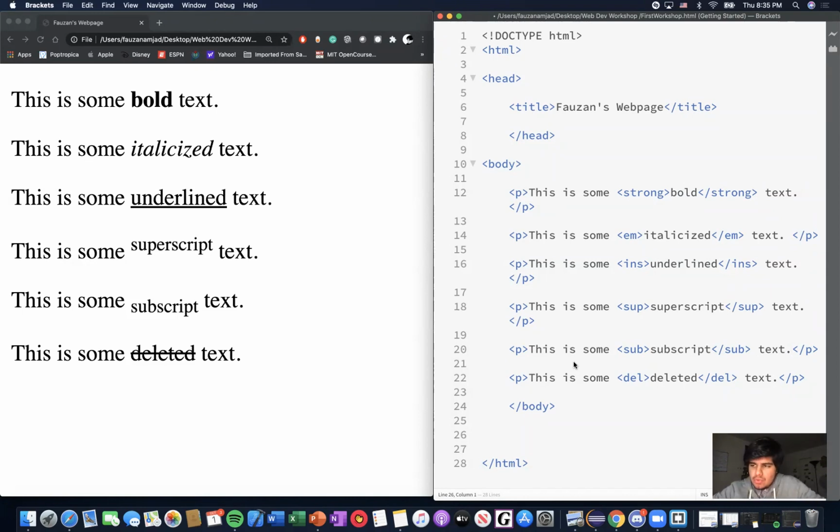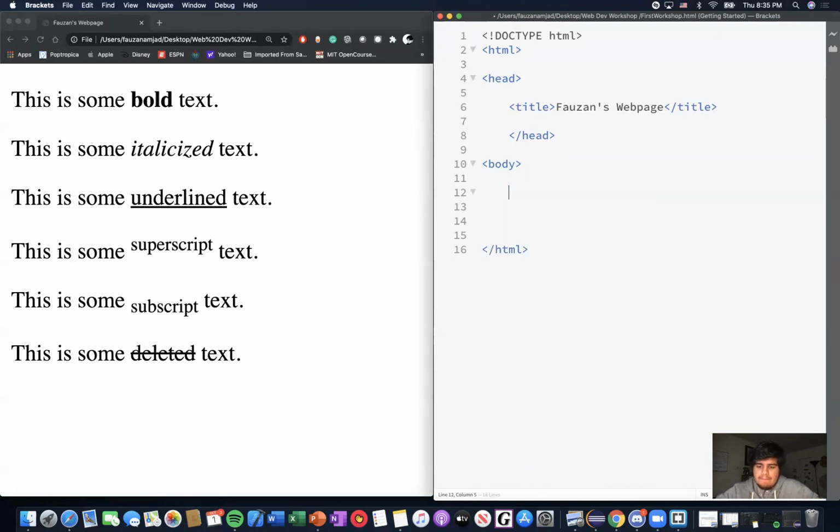Alrighty, so let's move on to attributes. Attributes allow us to make very powerful applications with HTML, such as making an image bigger or editing a link and stuff like that. I want to touch on three attributes. One is a link to a web page. So let me remove this. Let me emphasize that we're working on attributes in HTML.